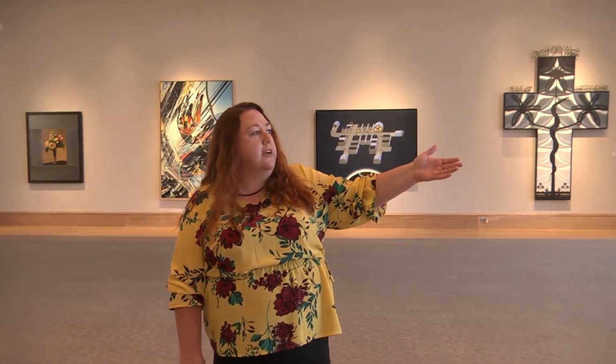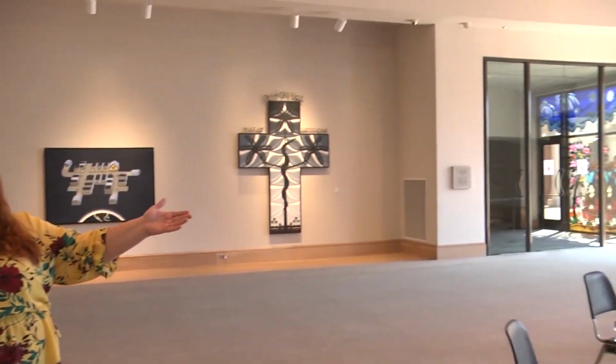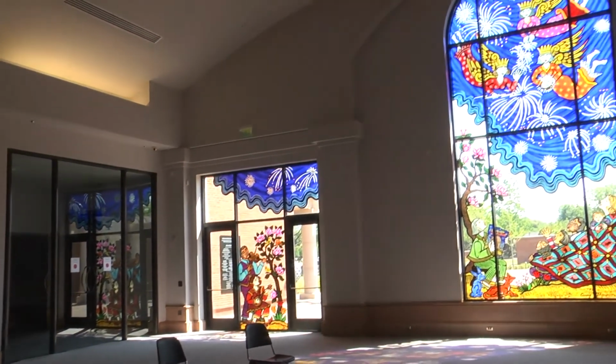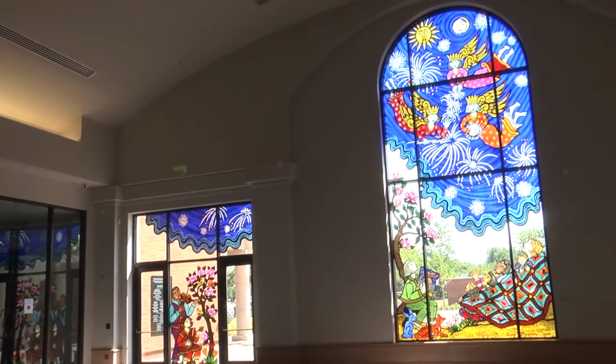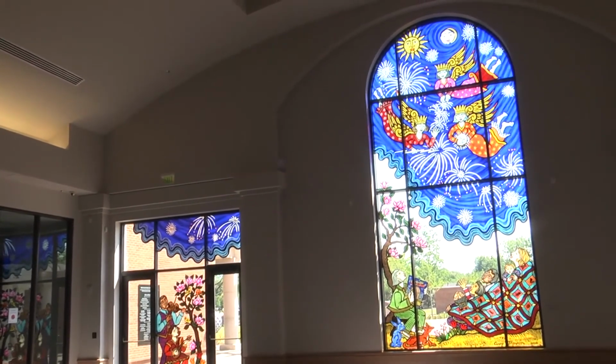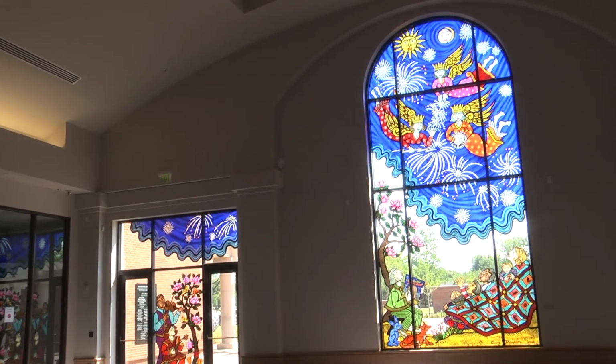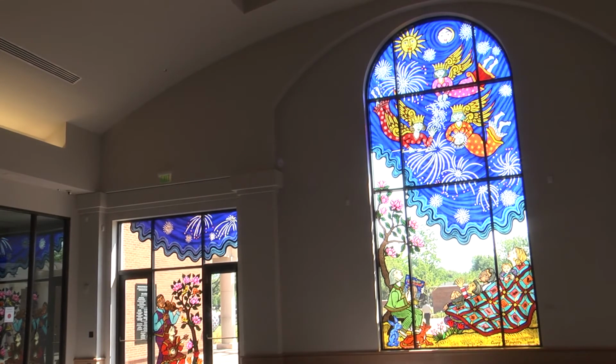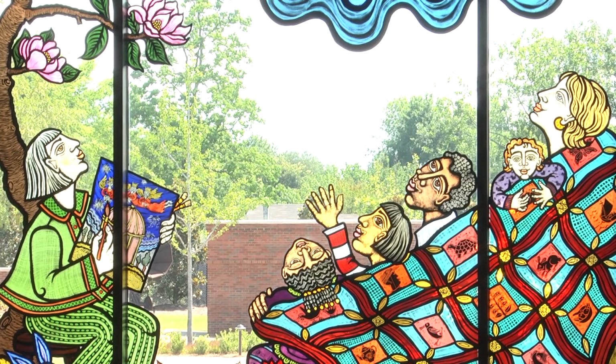So this piece over here is by artist Kaci Thompson. It is an enameled window. It looks a lot like stained glass, but the process is a little bit different. But it actually is telling the story of the night the stars fell on Alabama. And this was from a historic scientific retelling of a meteor shower that happened in 1833. It also became the state song for the state of Alabama.